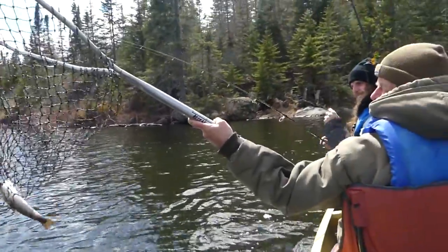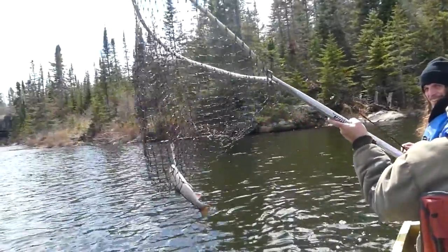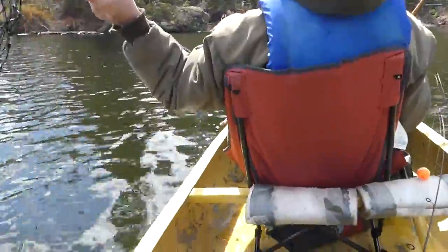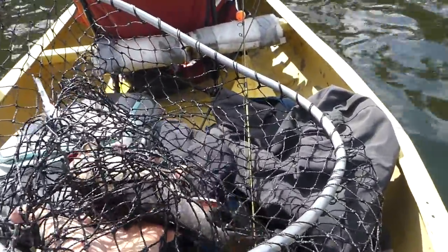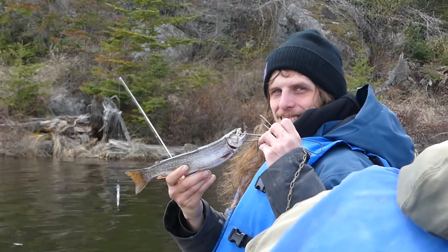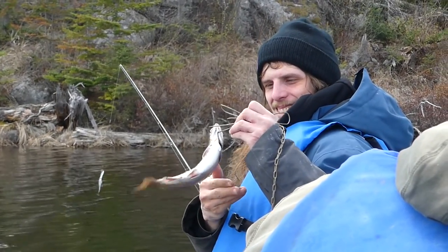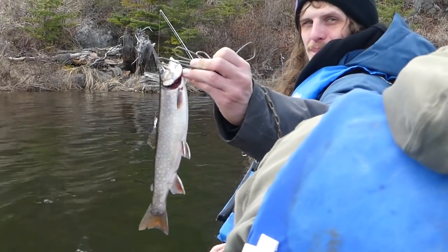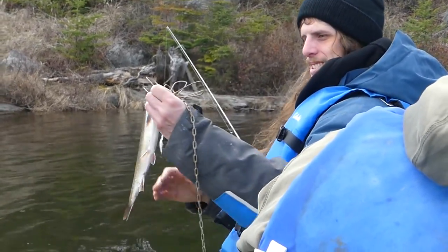How's that portage now, Paul? Here, hold it back here so I can... I still don't think it was the most enjoyable. It's a portage. That's a nice one. That's over a 10-inch brook trout. Can you get a good look at it? Yeah, real nice fish. We got him on the stringer. There we go. Brook trout. Worth the portage. All right.